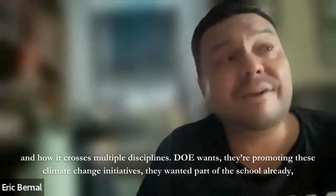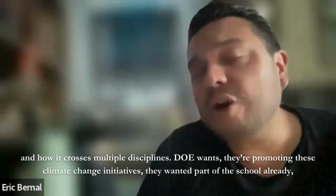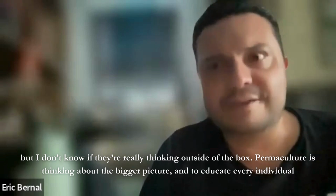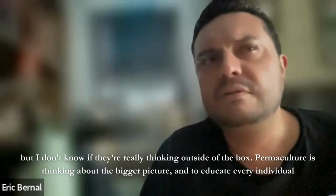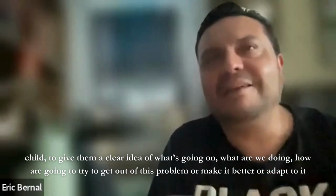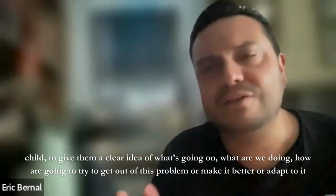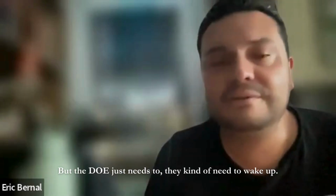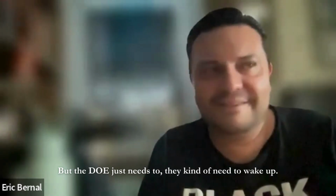DOE wants, I mean, they're promoting these climate change initiatives. They want it part of the school already, but I don't know if they're really thinking outside of the box. Permaculture is thinking about the bigger picture and really educating every individual child, to give them a clear idea of what's going on, what we are doing, and how we are going to try to get out of this problem or make it better or adapt to it. But yes, of course, the DOE just needs to wake up.